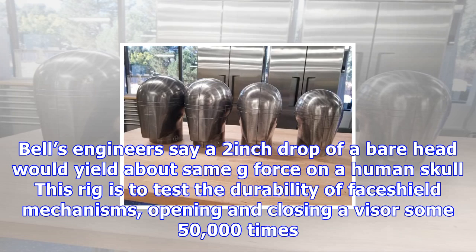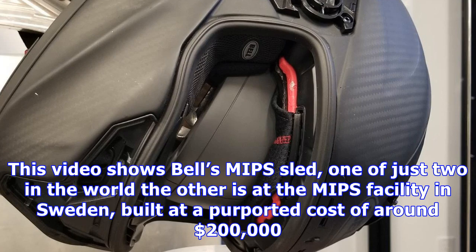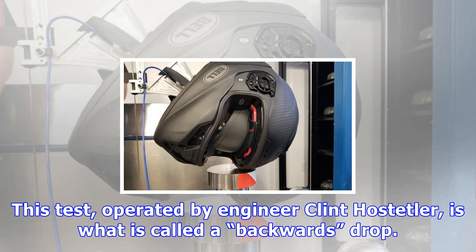Here's a traditional drop test at the Snell Foundation's 7.75 meters-per-second velocity, the highest speed among motorcycle helmet impact tests. This particular test registered 192 grams, well below the Snell limit of 275 grams in a size medium head form. Bell's engineers say a 2-inch drop of a bare head would yield about the same G-force on a human skull. This rig is to test the durability of face shield mechanisms, opening and closing a visor some 50,000 times.